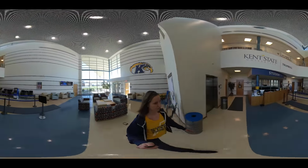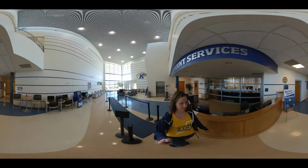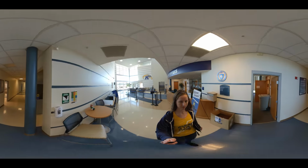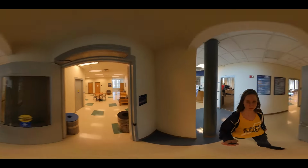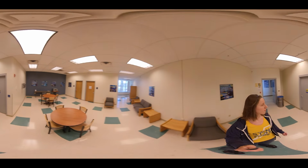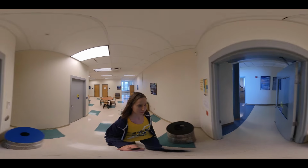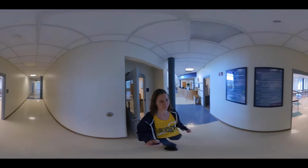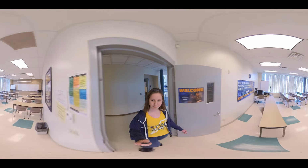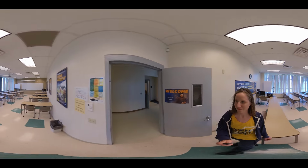We also have walk-in hours for academic advising, as well as appointments with academic advisors. Whatever works best for you, we want to make it work. So you can meet with your advisor as often as you need to figure out which classes to take to graduate on time. You can meet with them about switching majors, etc. This is a student study area. Students can bring their food, meet up with friends, or find a quiet place to study.